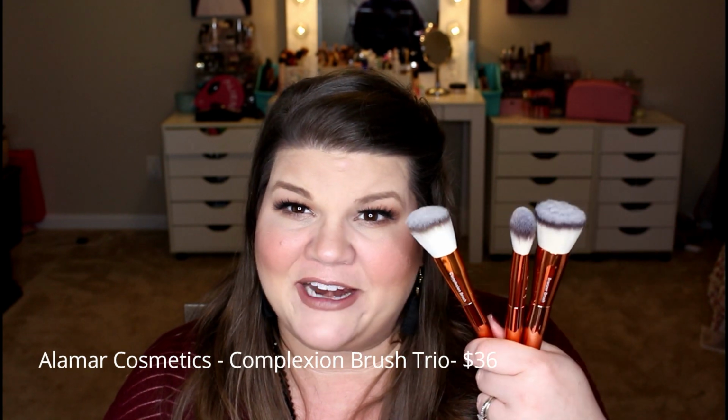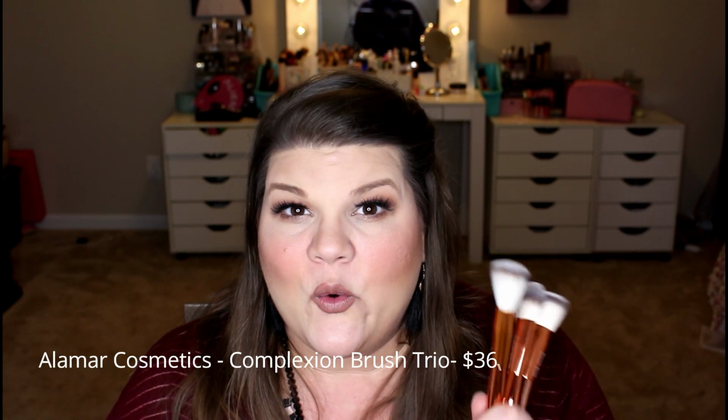Or maybe for highlight. A little disappointed though, because I knew you had a chance to get these 3 brushes or the 3 set of Luxe sponges. And I am a sponge girl all the way. I put my foundation on, my concealer on, always with sponges. So I don't use brushes quite as much for face stuff.